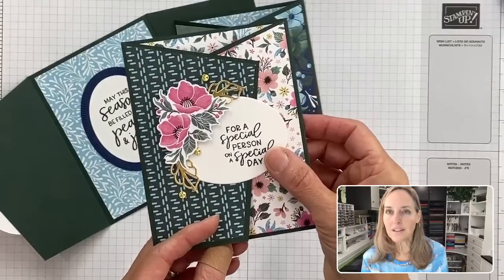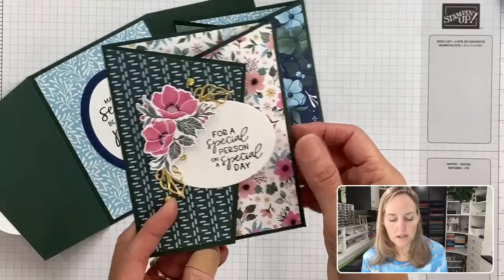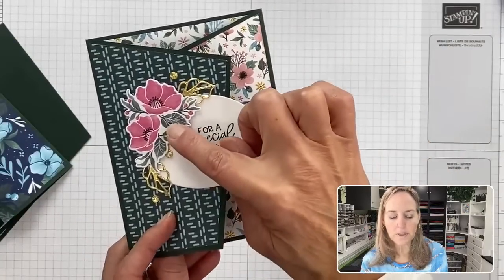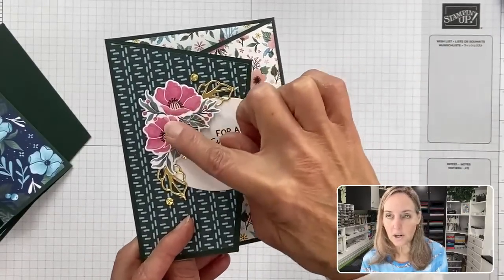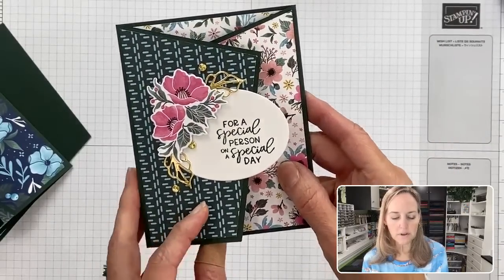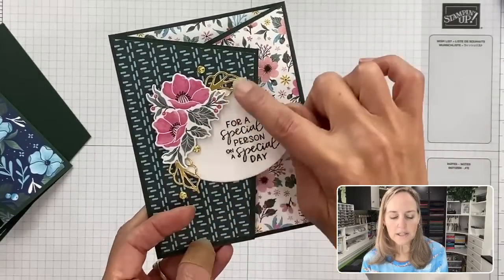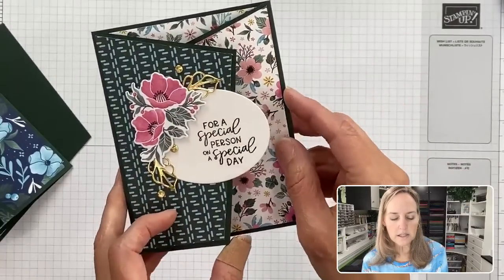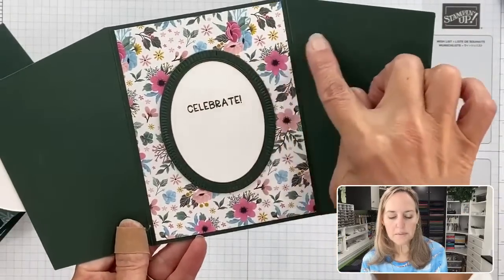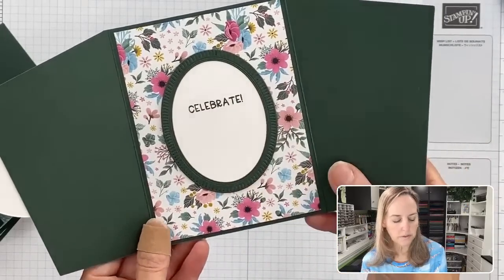Here's the other card. This one is more of a celebrate that special day kind of card. It's got the really tiny flowers that coordinate with this paper. So there's one that has the larger ones, and then one that has the smaller ones, and I thought that was a good combination for a special person on a special day. I turned my oval the other direction. I used the other detailed leaves, and on the inside, I have the same color frame. So I didn't use the blue, I used the same color.